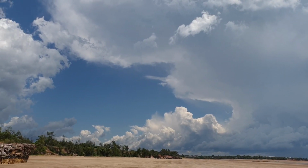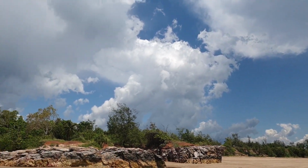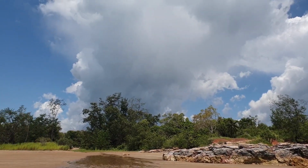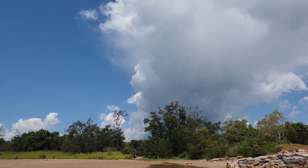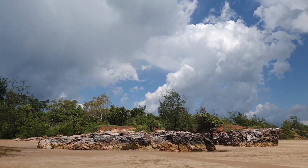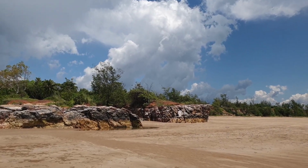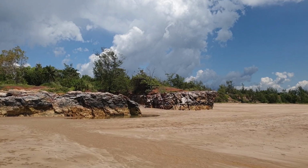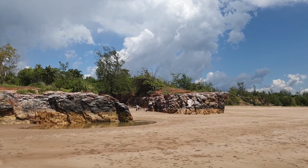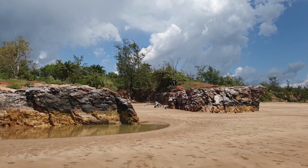It's good to see the contrast there with the nice blue sky and those clouds just building up. So they are 3 separate storm cells. Okay, we'll just head over and have a look at these. The different types of rock that we've got here, all the different colours, various shapes in there.